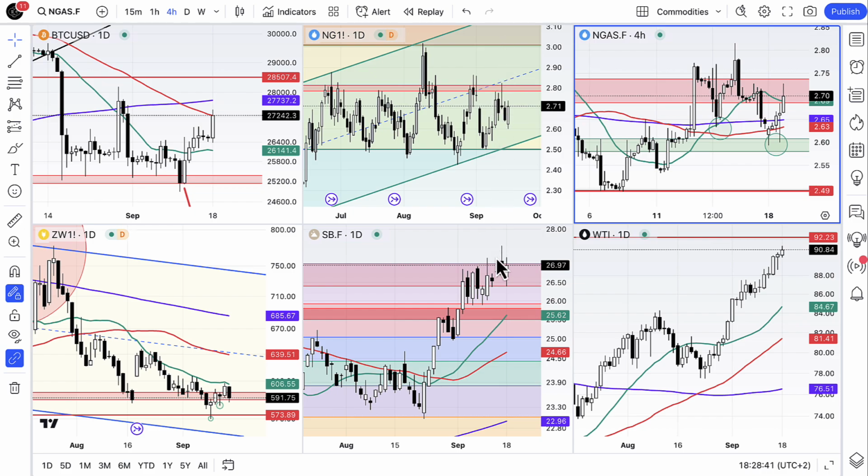We're short on sugar. Reversal day yesterday. Today just consolidating sideways. WTI, I'd like to sell at around about 92.20 if we can get there. This is the 4-hour chart, day chart, and we're just sort of edging higher. I think we could get to 92.20, maybe 92.80, before shorting sugar.